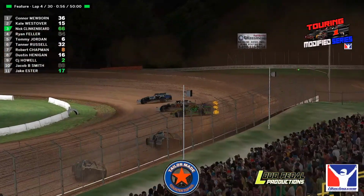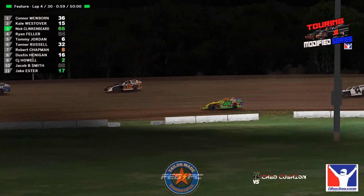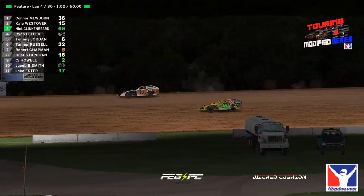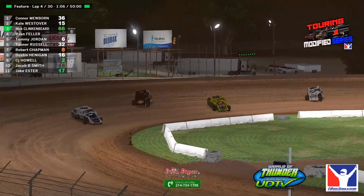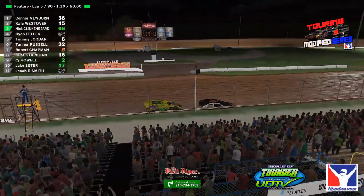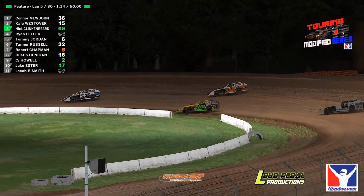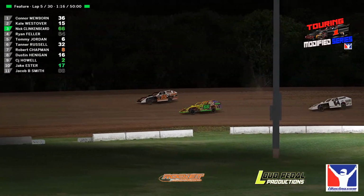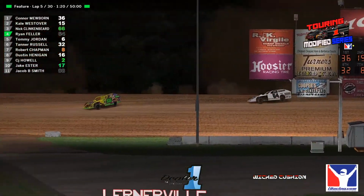Clinkenbeard all over the back of Kyle Westover down through turn number 1 and 2. Westover through the middle, he'll slide to the top side now to turn 2 and down the back straightaway. Meanwhile, Clinkenbeard stays low all the way around this tight little racetrack here in Lernerville. I mean, it's tight, but it is wide in some parts as well. Clinkenbeard catches the grass, but not going to do anything there on that one in turn number 1 and 2.